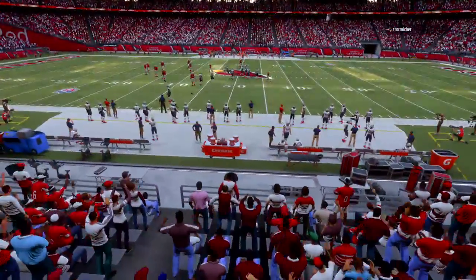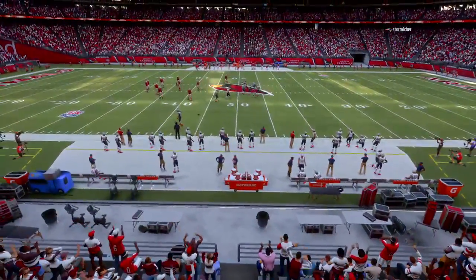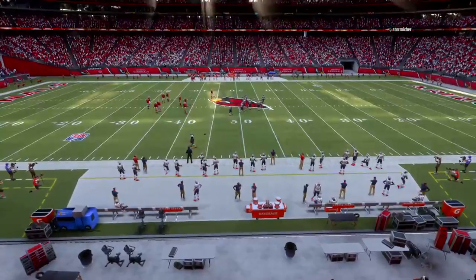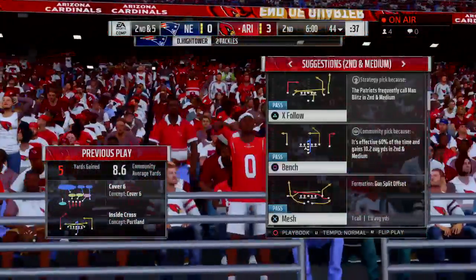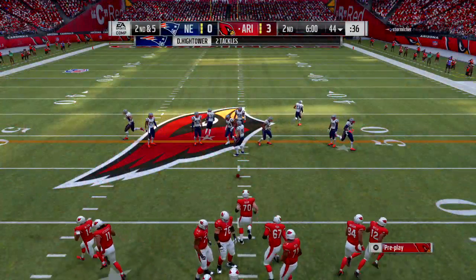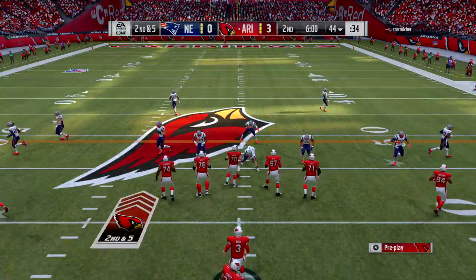Ready to go now in the second quarter. Brandon Gaudin, Charles Davis. It's the Cardinals in possession of the football. They've got a 2nd down at 5 here to start things out, 2nd and 5 after the 5-yard completion on first down.